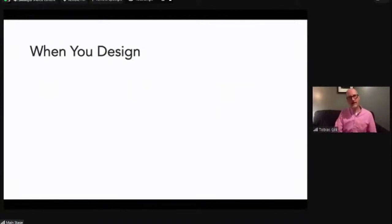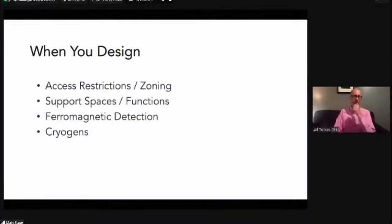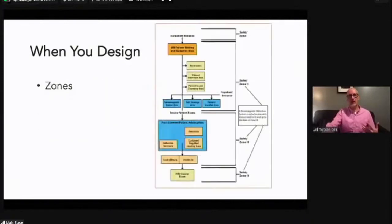When you are actively involved in a capital project that includes the design of a new MRI facility, there are a number of things, and again, we're focusing specifically on safety. There are a million and one additional concerns or considerations that are not specifically safety related. But for the safety issues: access restrictions and zoning, supporting spaces and their functions, ferromagnetic detection, and cryogen or quench pipe. Previous speakers have spoken about the four zone model.